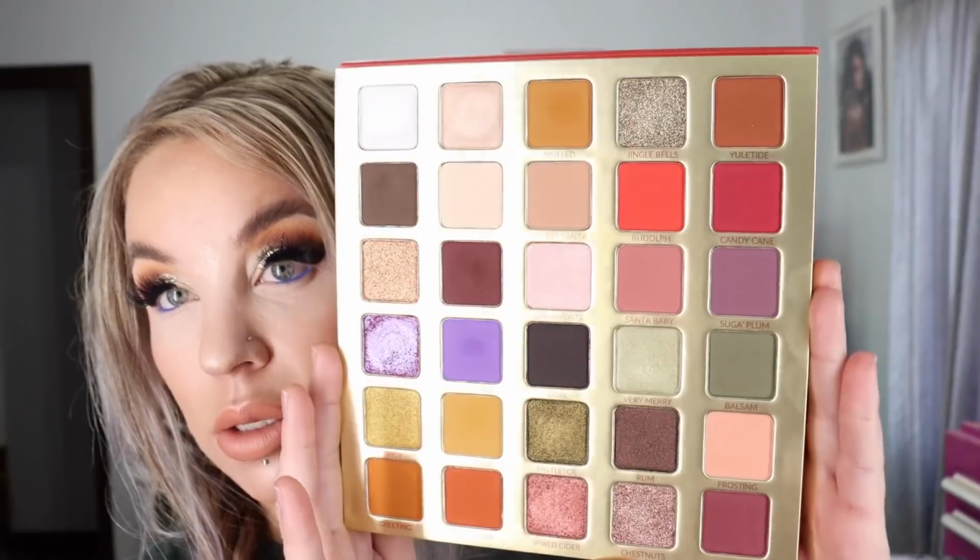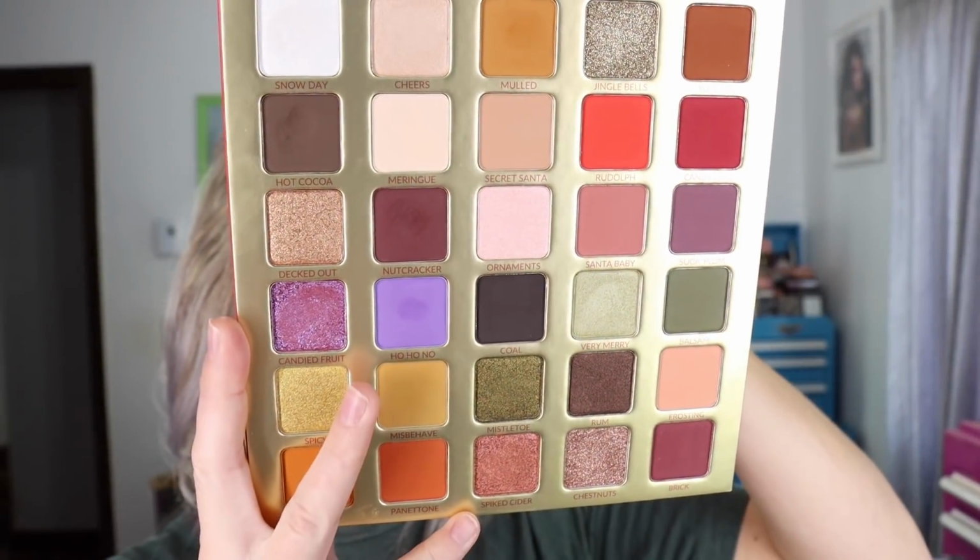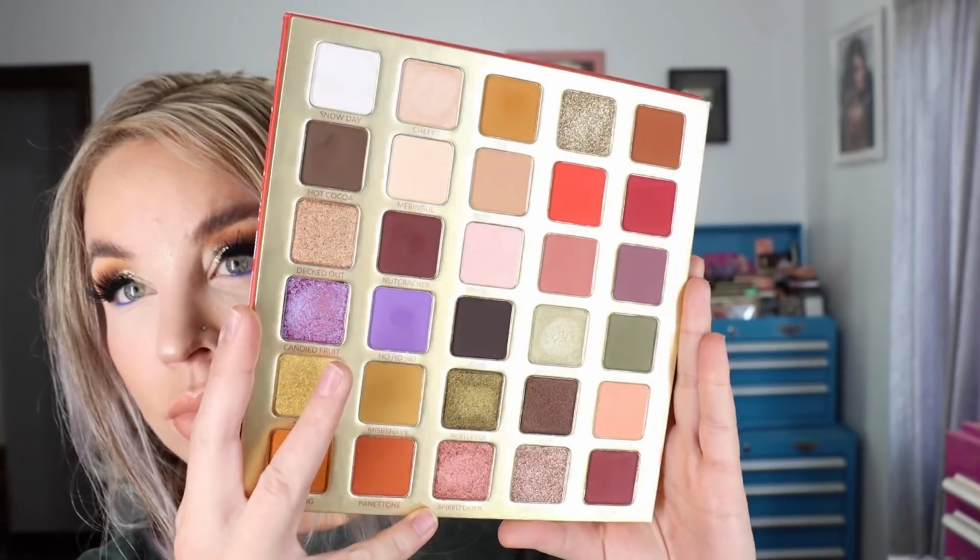If I remember her name, I hope I can just remember. I'll put it on the screen or something, but I can't remember off the top of my head who was talking about this. But there's 30 shadows in here, and each shadow is 2 grams per shade, which is just a massive amount of eyeshadow. And I've worn this palette a couple times, and these shadows are super nice. They are a really nice quality. This palette here is made in the PRC.